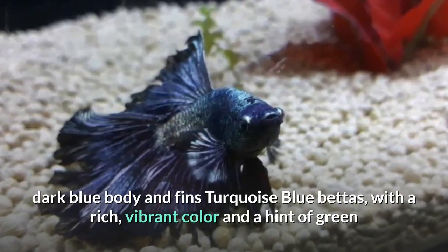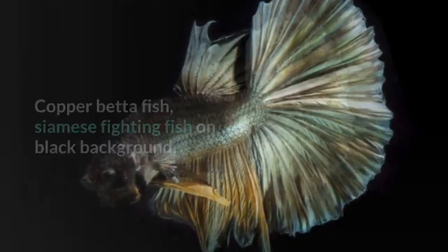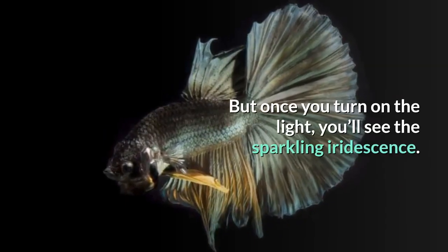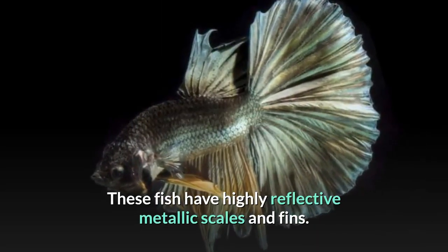Copper. In dim light, a copper betta looks brown or tan colored. But once you turn on the light, you'll see the sparkling iridescence. These fish have highly reflective metallic scales and fins.